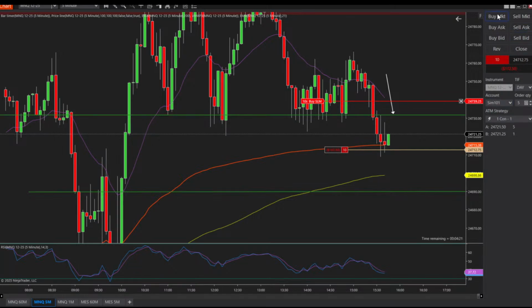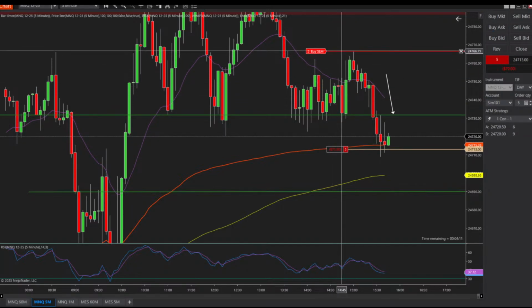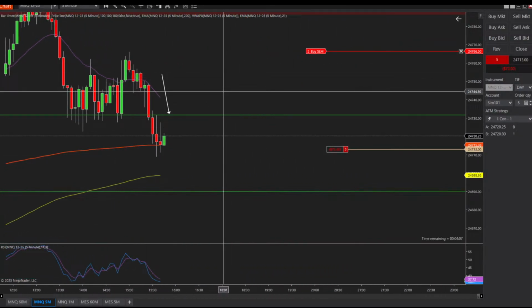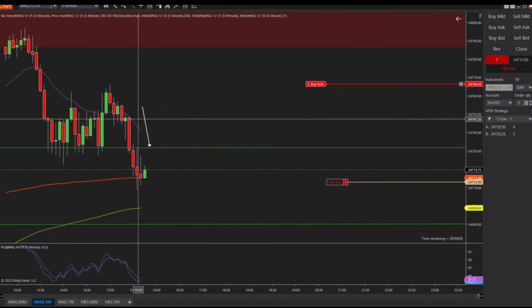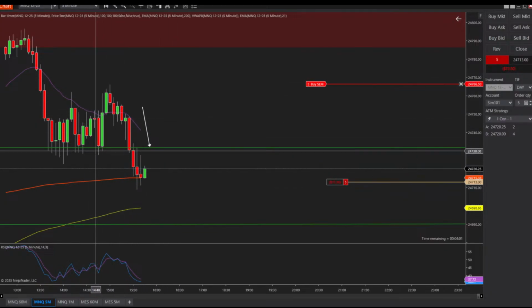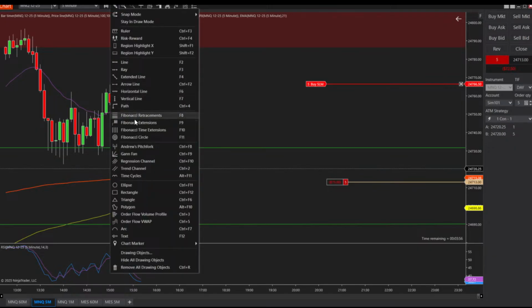Actually, I'm going to cut 5 off. Let me see. Yeah, I cut 5 off. Put my stop all the way up here, because I see a break of structure right here, this moment. Price is going down. This creates a break of structure at this support. We should be able to see a pullback.